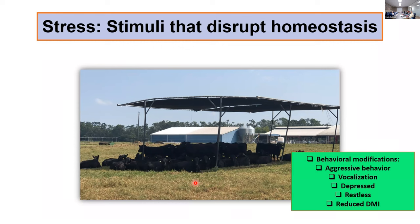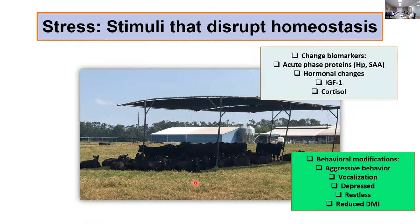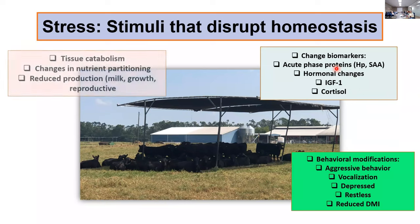But there are also things that we cannot see during stress. Hormonal changes, we cannot see, right? Increasing cortisol concentrations or reductions in IGF-1 concentrations in cattle. Systemic inflammation can also occur, tissue catabolism, changes in nutrient partitioning. In dairy cows, it's easier to see reductions in milk production, right? But in beef cattle, it can be more tricky to see the effects of stress because we are not measuring growth or weighing animals all the time, so we cannot see this window of changes.